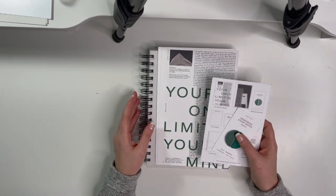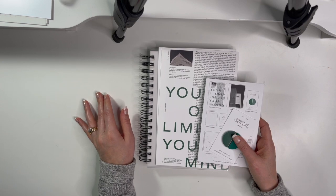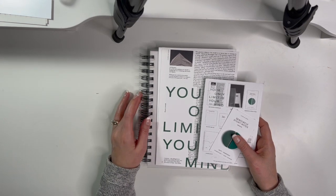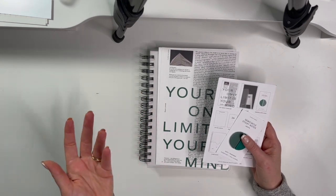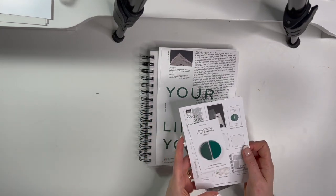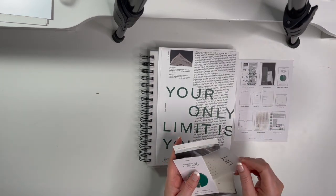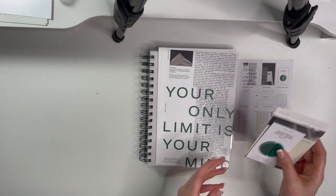So I have switched over to Jane's Agenda, and I'm not sure how long I'm going to keep that going because it is a lot more expensive than Cloth and Paper. But I will share my hauls and subscription box from them. And I'm sure I still will be purchasing Cloth and Paper items. It just won't be through the subscription box.